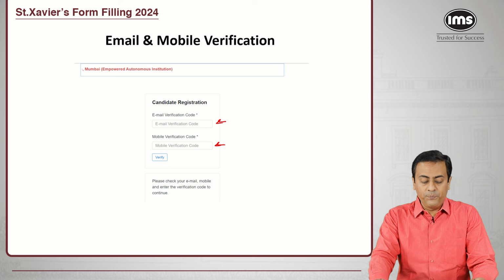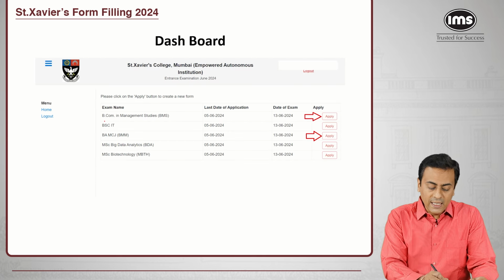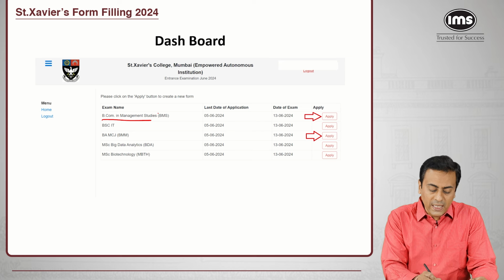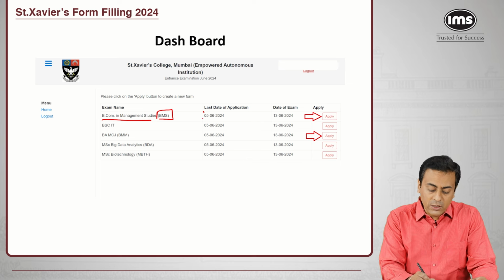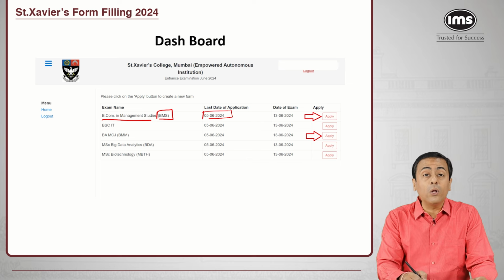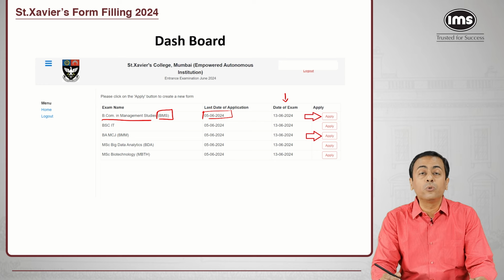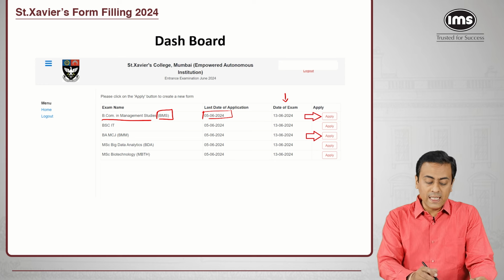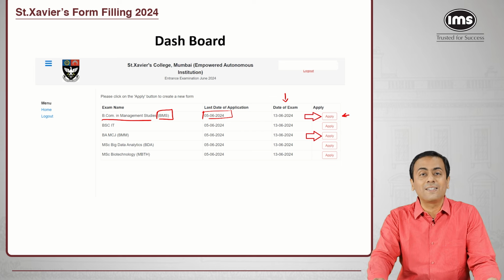After you verify, then it will ask you to select the course. So as you can see, now very important, the course BMS has changed to BCom in Management Studies. So if you want to apply for this course, the last date to apply is 5th of June for all the courses, and the exam will be held on 13th June 2024. So let's say if I want to apply for BMS, you will click on apply and the form will start.